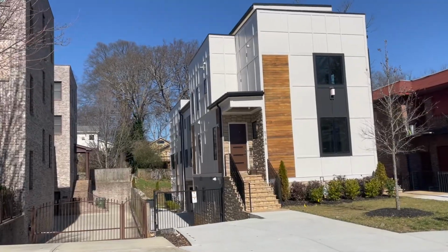It does have a shared unit, so there's one in the front, one in the back. But I think the reason this might have sold a little bit less, even though it has a lot of great square footage, is that the interior is not uber modern, it's more transitional. It has a lot of transitional cabinets and bathroom. It looks a little bit more traditional, but it has a mix of some modern fixtures and lighting and that kind of thing.